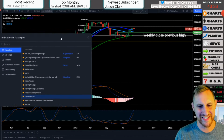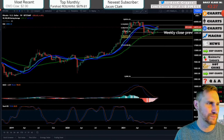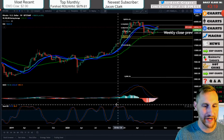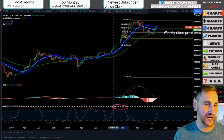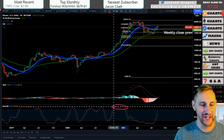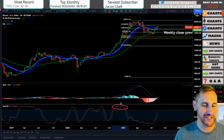Let's see. Stock RSI is getting up there, right? But what have we said about the stock RSI on the weekly? We've said that when we're in bullish conditions on the weekly, we can stay overbought on the stock RSI for a while. You can see right here, we stayed overbought on the stock RSI from November 2nd all the way till January 11th. So we're talking over 2 months of staying overbought.